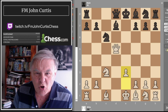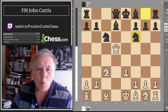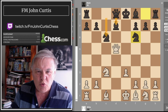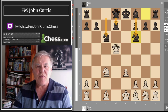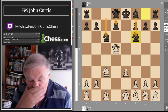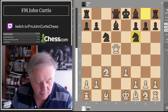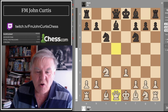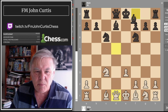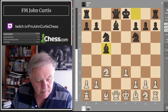Black played knight attacks the queen. Right, so now you can see black has got 1, 2, 3 pieces developed, 3 minor pieces, okay? And white's got 2, vis-a-vis the queen and the knight on c3. The queen retreated to d1, and black simply played bishop to c5.